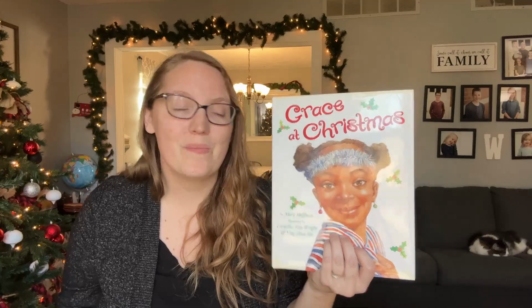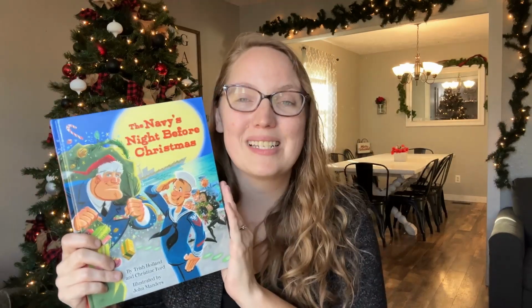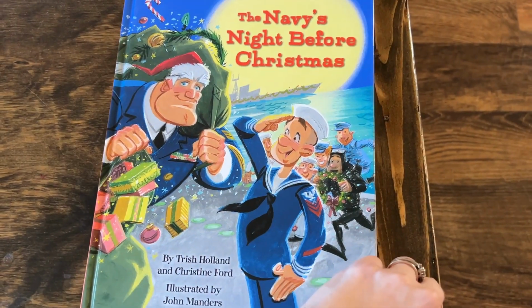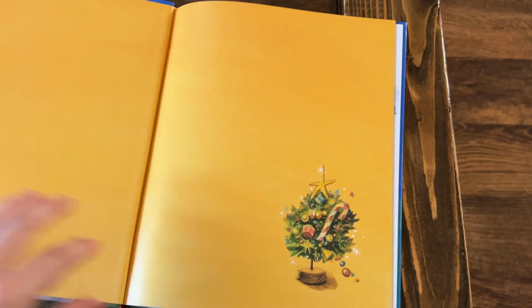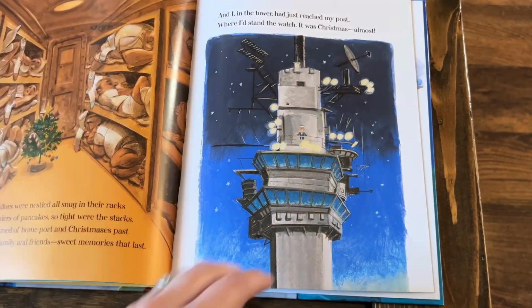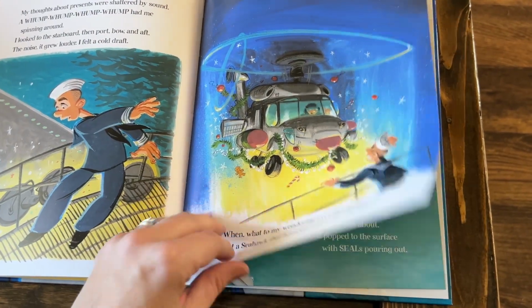This is a fun, lighthearted story, not heavy at all, and it is The Navy's Night Before Christmas. This is kind of a funny, comical story about a man on a ship. He is supposed to be taking watch over the night, and suddenly this kind of comical Christmas Santa Claus-like figure shows up to leave Christmas gifts and to bring cheer to all of the men on the ship.